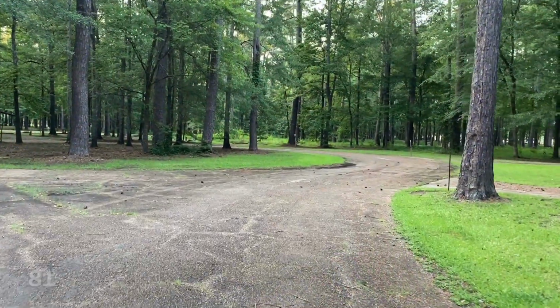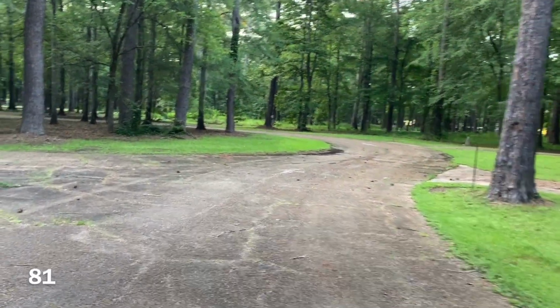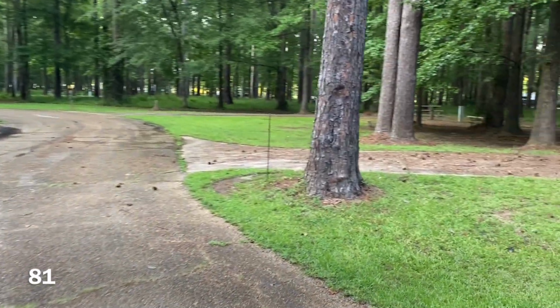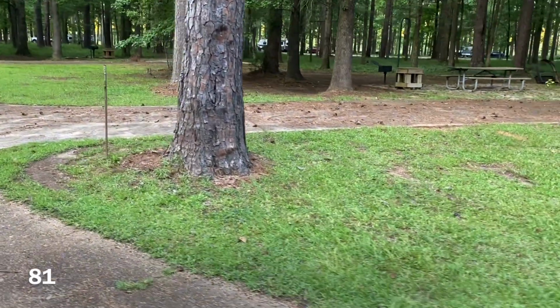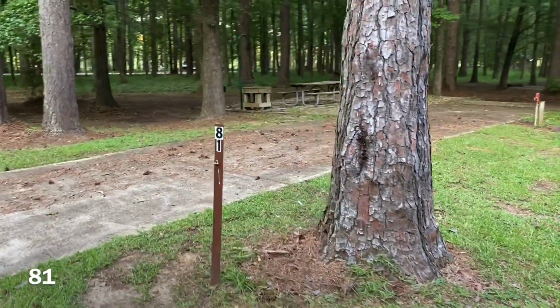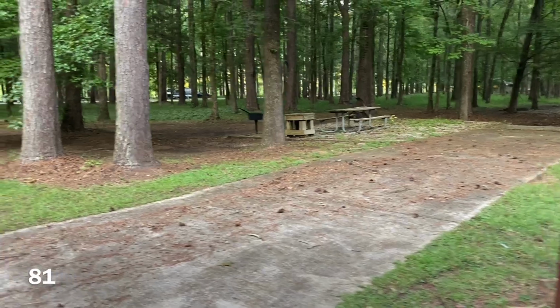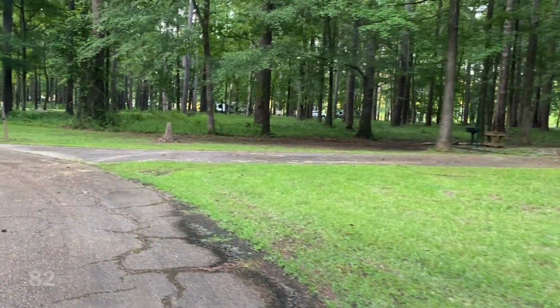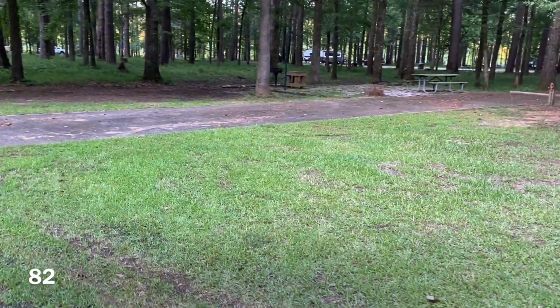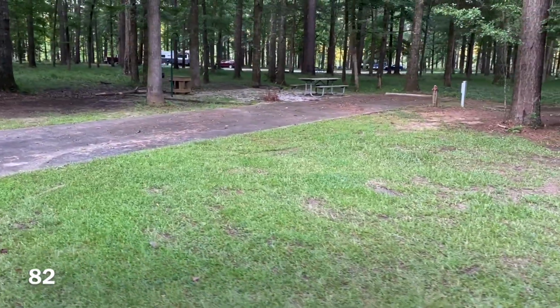And we make our way down to the end of this loop. It's a little circle drive. We have several sites here on this circle, with the first being 81, backing out into the woods. 82, another long back end site. No neighbors nearby.